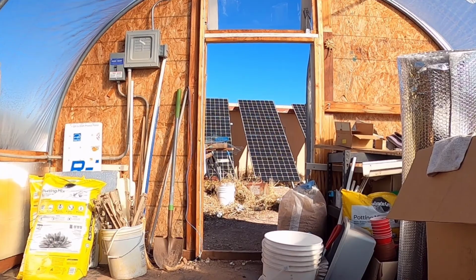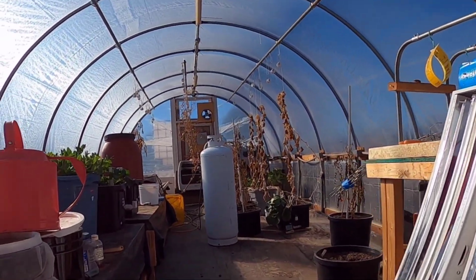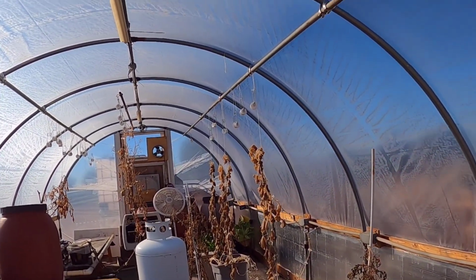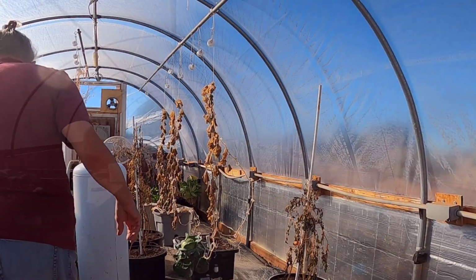The first thing I'm going to show you is the mess caused by the frost. And that is what it is. We knew it was going to happen at some point. It was a matter of when we got hit hard enough. Time to get the cleanup taken care of.